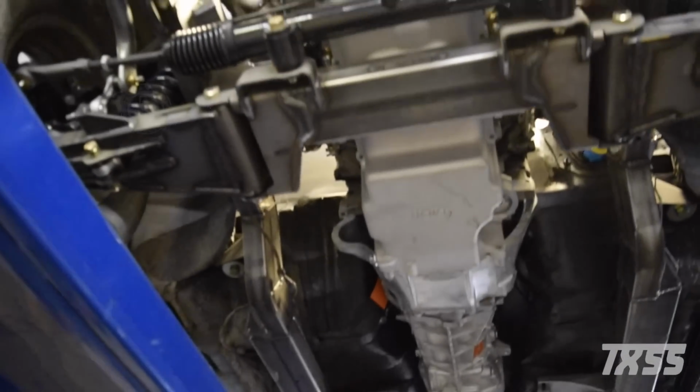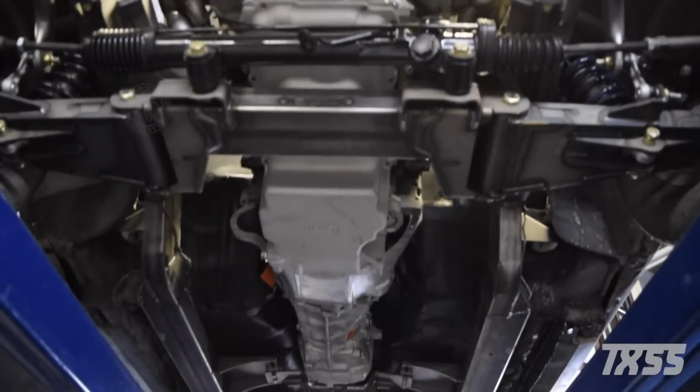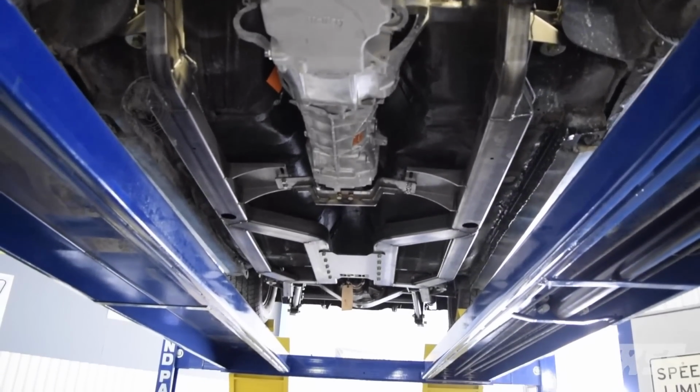So the car above us is going to be a twin turbo Camaro that we're fabricating. And that is going to more than likely be powered by Holley. But not too bad. We do Holley, we do AEM, we do Link, Motec, most all of the standalones. And yeah, so that's kind of what we got going on with that.